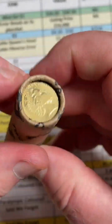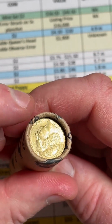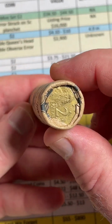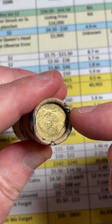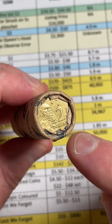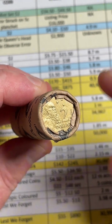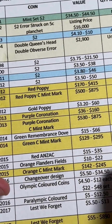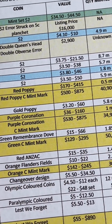So you can see right here, this is a $2 roll, and that is the year 2014, just tucked up underneath the paper there. So we're going to get this paper off and we're going to have a look to see if that is the coin. It's most likely an Aboriginal elder coin. This one here, the standard issue coins. So they made a lot of those particular coins in 2014, but it could be this coloured commemorative coin right here. So let's check it out.